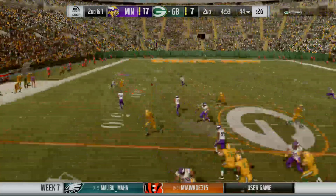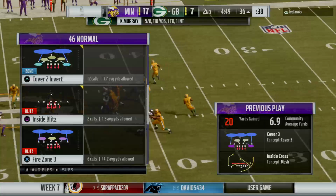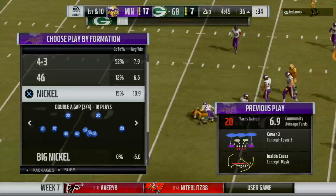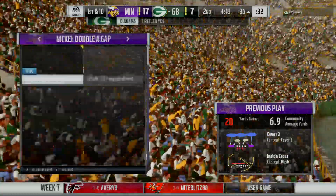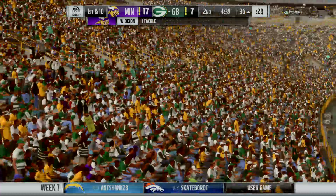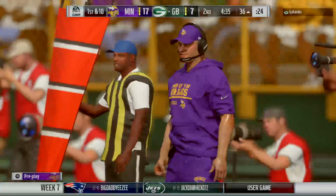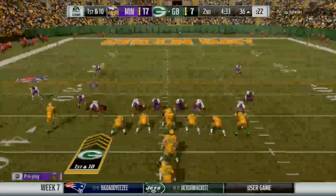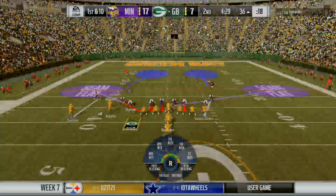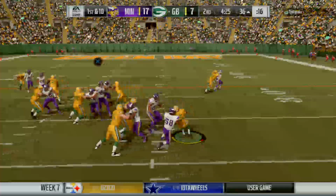Murray now. The left side throw complete to Adams. And they'll get this well past midfield before being stopped just before the 35. So from the 36 now, 1st and 10. Here we go. 3-19. Now a first down carry by Jones.